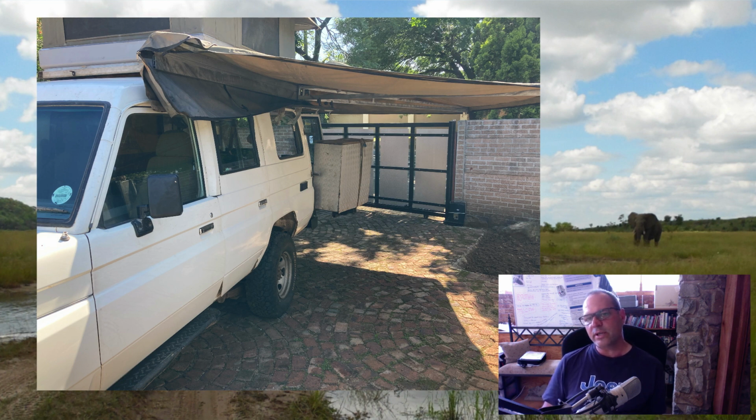You can also see the awning. It is an ostrich wing awning, one of the originals, so it's a nice big one, and it's strong, so it's a very nice awning to have over this side.